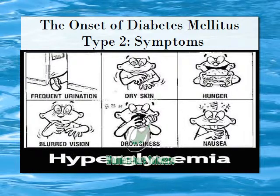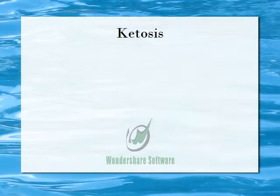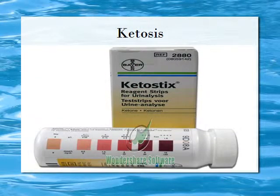One of the symptoms of the onset of diabetes type 2 is hyperglycemia, which is high blood sugar, and this includes frequent urination, dry skin, hunger, blurred vision, drowsiness, and nausea. A reduction in insulin deprives cells of the glucose fuel they need, and they begin to metabolize proteins and fats as replacements. This activity causes metabolic waste products known as ketones.